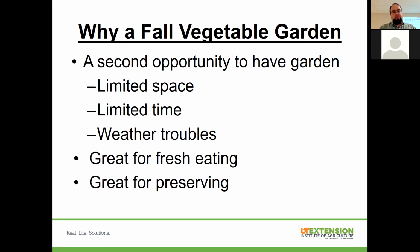It's also a great thing if we have a bad growing season. So far this growing season has been a little odd, I think. We've been hot, we've been cold, we've been hot again, we've been cold again.